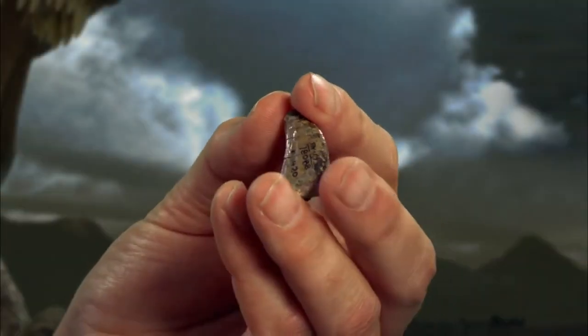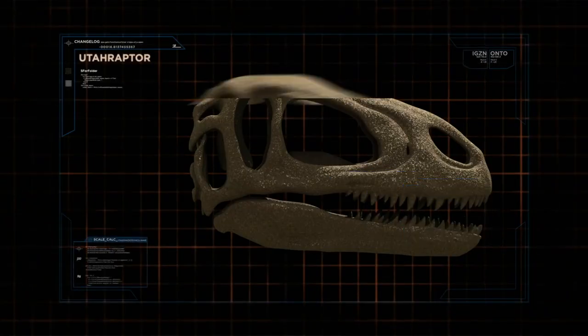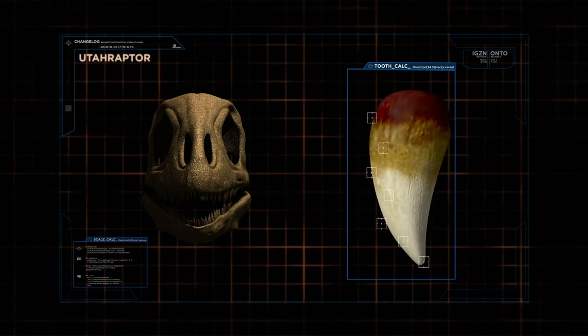This is the Utah Raptor tooth. It's not that impressive, perhaps, because the skull was perhaps about this long or so. But here you can see it hasn't got a sharp point because this was used in life and it was worn and it was shed. You see the little wear facets on here.